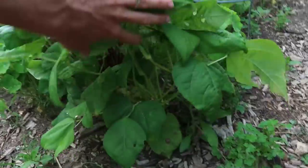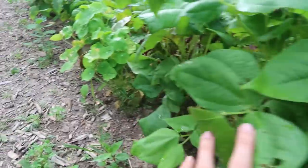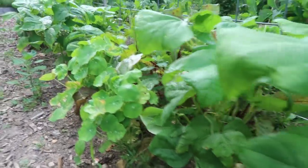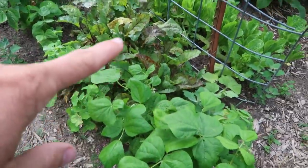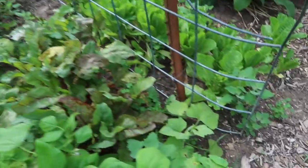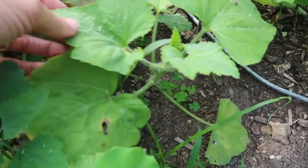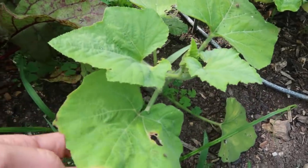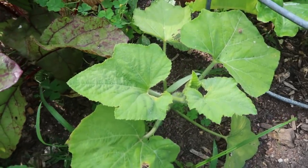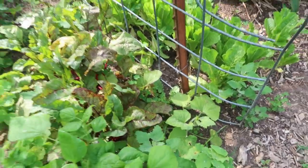This is what we call our L trellis, because it's the shape of a backwards L. We've got dragon tongue beans that we just harvested last night, so there's not too many on them right now, but this is one of our favorite little bush beans. There's another batch of bolt hardy beets in there, and then mainly this trellis is for our zucchino rampicante, one of our favorite squash for fresh eating, and then also you can leave it on the vine for a winter storage squash.